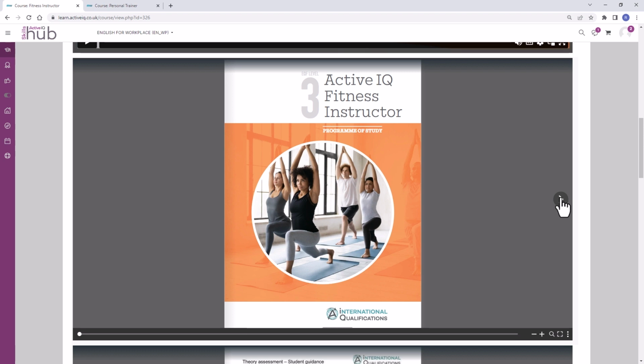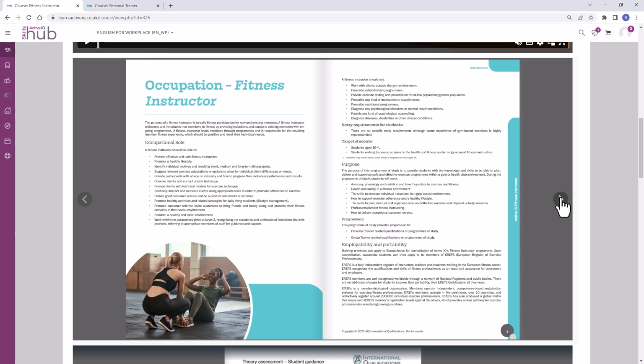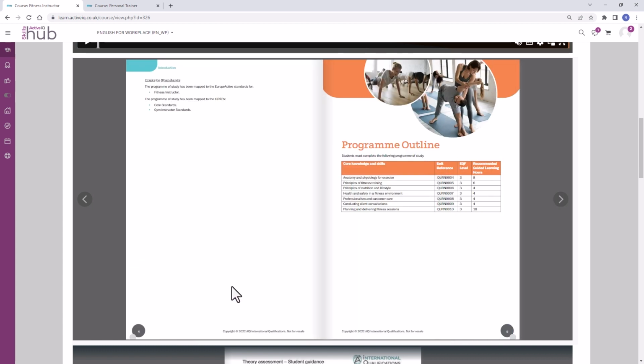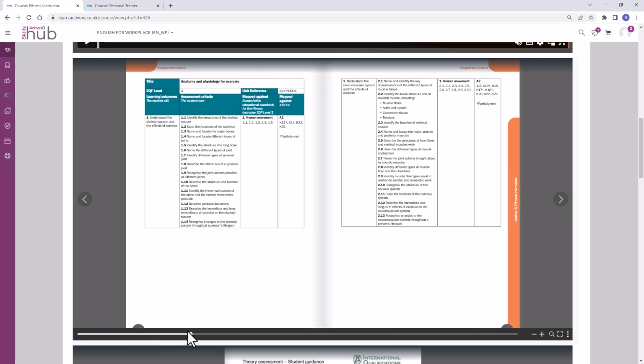we've used page turning resources that can be used in terms of toggling left and right to turn the pages, but also students can jump as well using this bar at the bottom here. This will jump them to different pages.